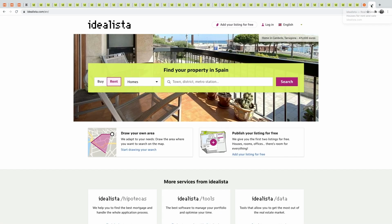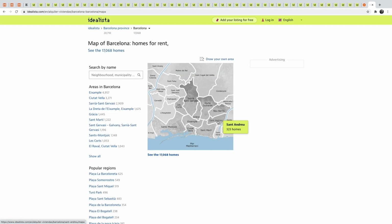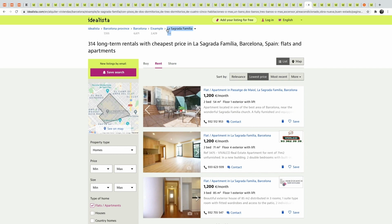So to rent a place, you need to go to rent, you need to go to home, and then you need to put Barcelona, Barcelona, which means the city center inside Barcelona province, or you can go by neighborhood as well. So I'm going to put Barcelona, Barcelona, and then I will choose the neighborhood that I want, which is the Eixample. This is where I live actually. And once we are there, inside La Sagrada Familia, inside Eixample, inside Barcelona city center, inside Barcelona province, we, of course, opted for the rent option.